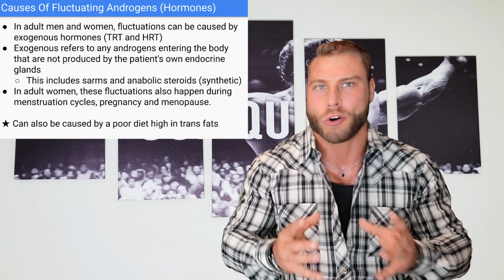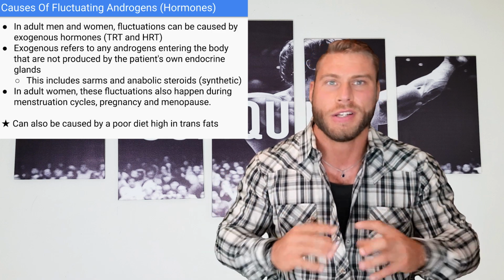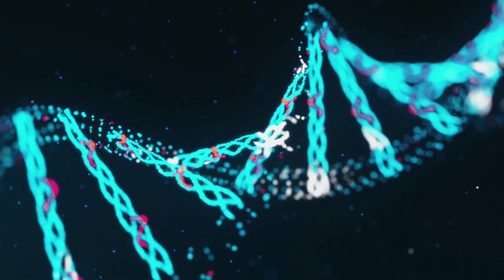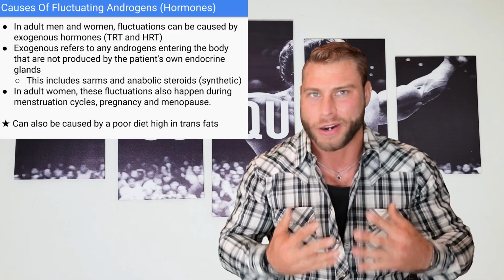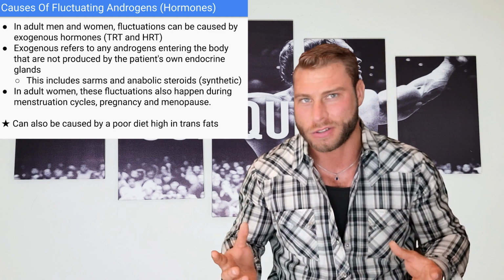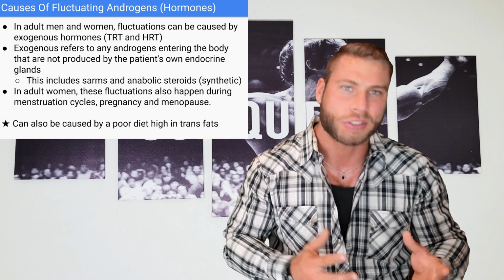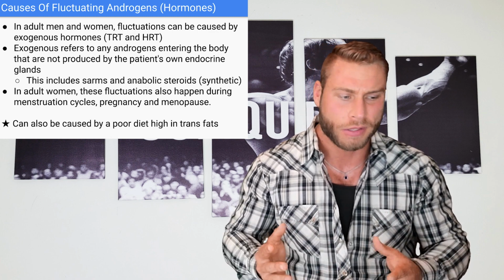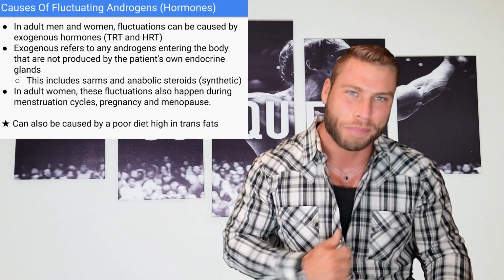is a synthetic form of testosterone, where the scientists, starting back in the 50s, wanted to change the testosterone molecule to have less virilizing, less androgenic effects, which means male characteristics, and to be more anabolic. So steroids are derived from testosterone. So anytime you take a synthetic form of testosterone or an anabolic steroid, it can also cause fluctuations in hormones. In adult women, these fluctuations can also happen during menstruation cycles, pregnancy, and menopause.